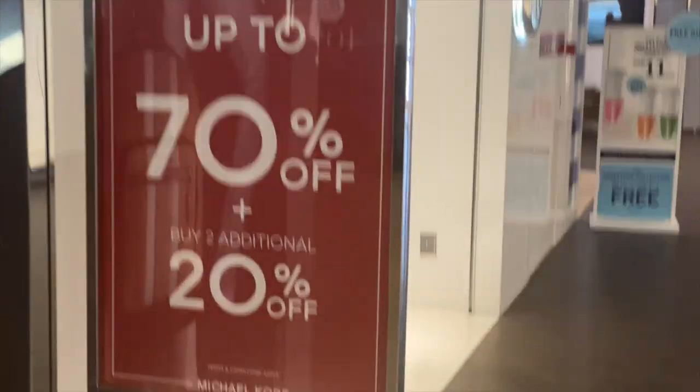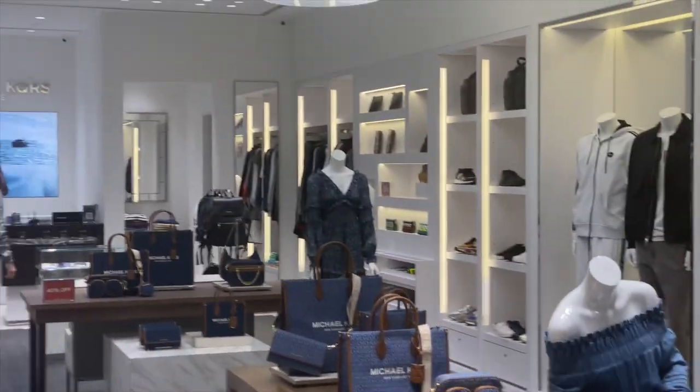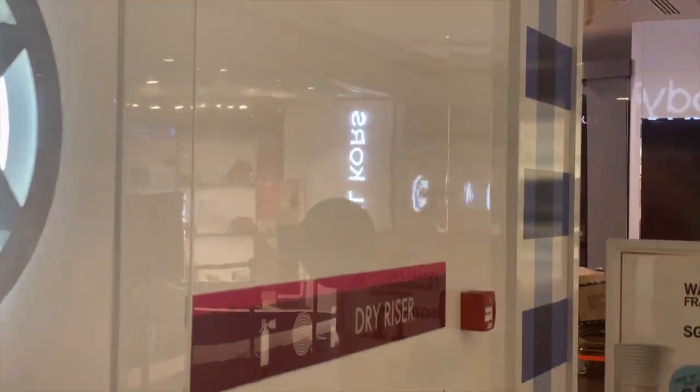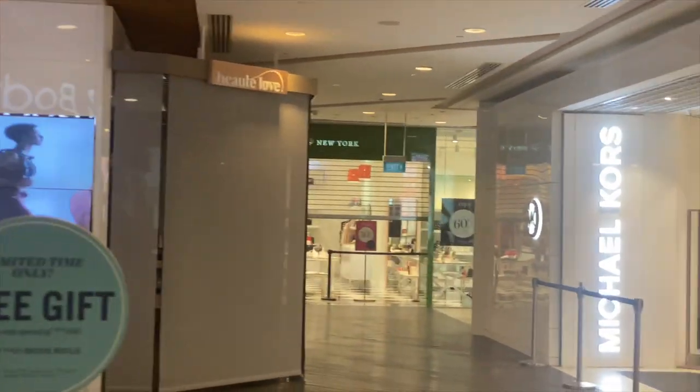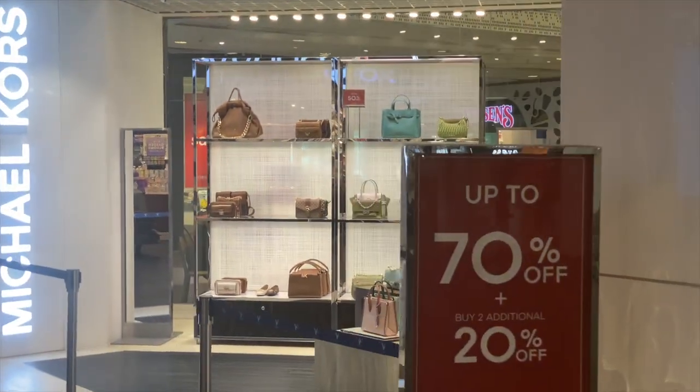So as you can see, this is the Michael Kors store. Guys, they have two shops at IMM Mall for Michael Kors. One was a smaller one and the other one was actually a bigger one, which had more handbags and shoes. The smaller space had their ready-to-wear collection.